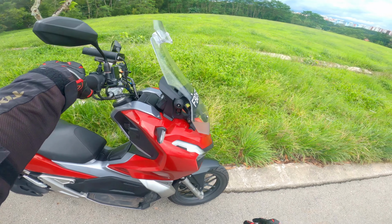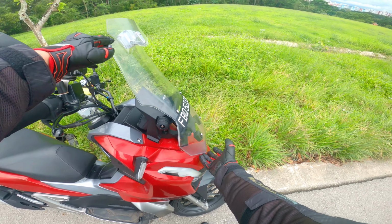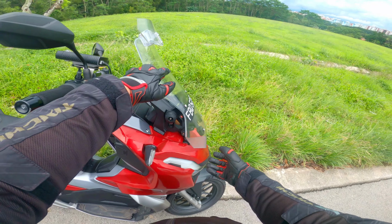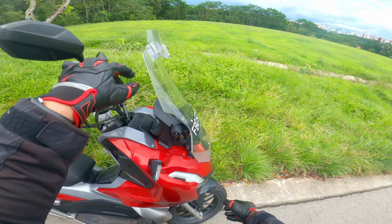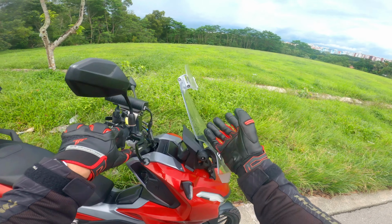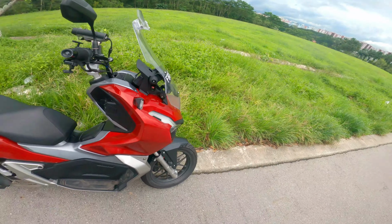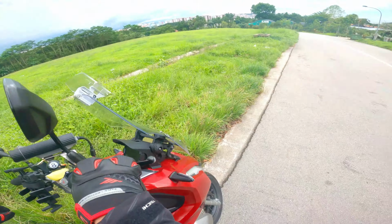And then I also bought a tall windscreen. This measures up to 58 centimeters. Your stock would be right until here only. So it's quite tall, but I still added an adjustable windscreen here, just for extra protection. More power, baby! So let's take her for a ride.